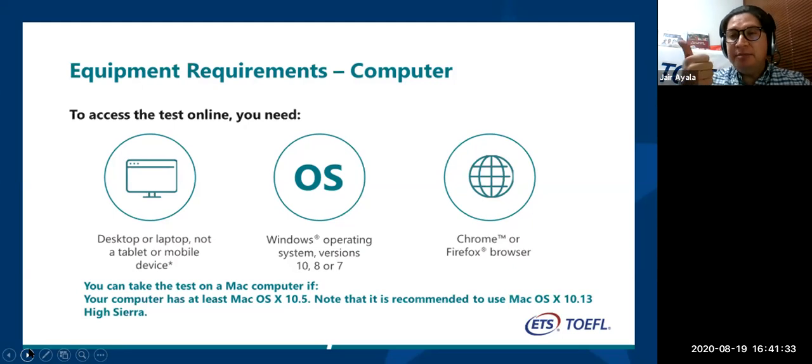Now, you need to have a laptop or a desktop. And second of all, you need to have a computer connected to internet. And also you need to use Chrome or Firefox to run the programs. That's about it.